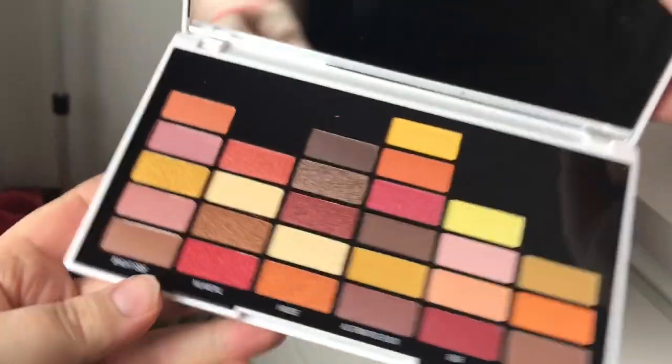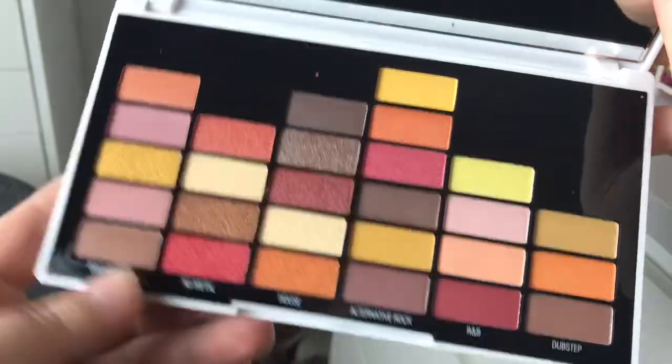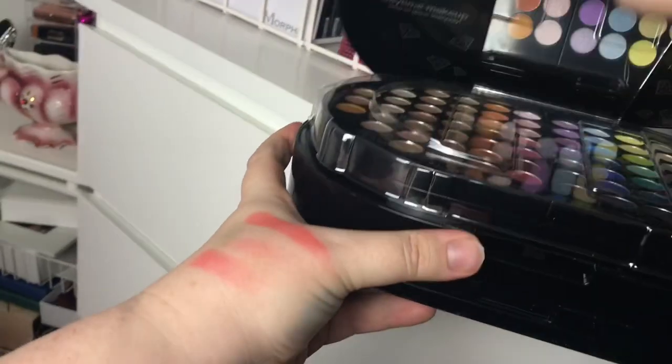And then I've heard you call this something special, but I don't know what it is, but you can see this is really pretty. Yeah, I think these look really cool. Like that. And then I have like this one. Ooh, this big one from Sephora. It's, you know, like, see if I can open it up.